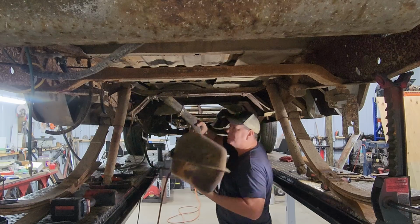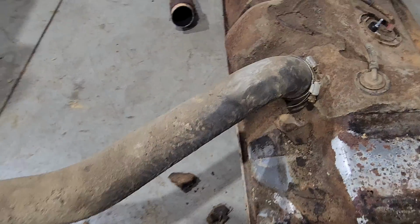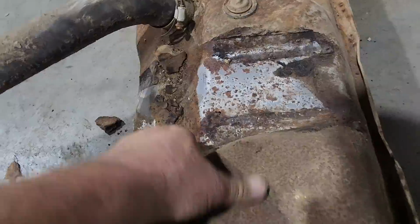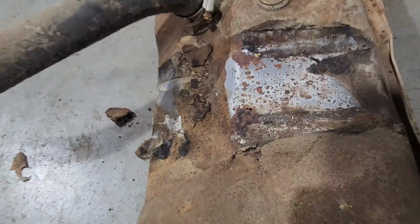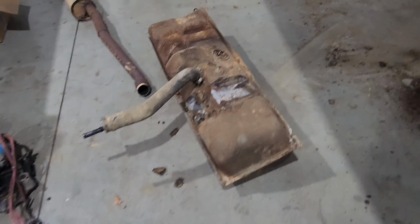There we go. Well, we gotta have a gas tank. Yes, sir. Right here's a hole. And I went to pushing on this and it just pushes in real easy. Oh yeah, see, it's just crumbling right there. Yes. Gotta have a gas tank. I was not expecting that expense, but got to have one.